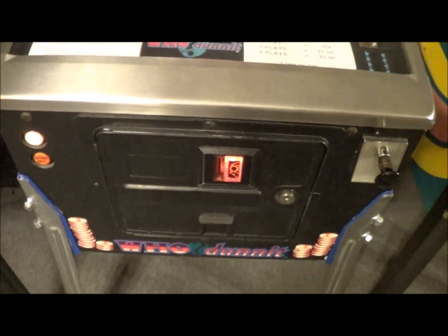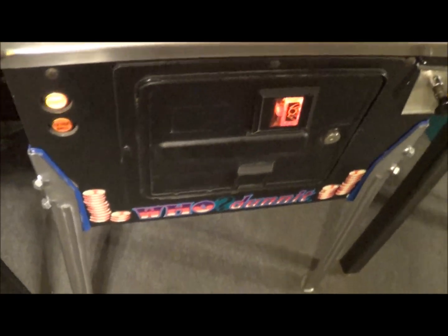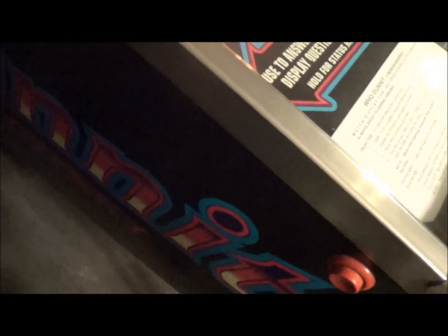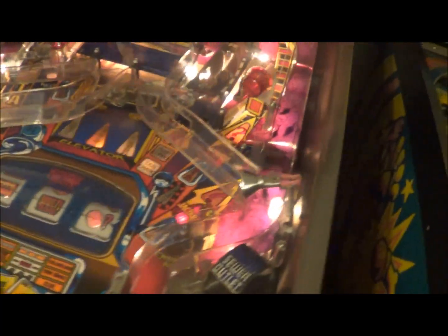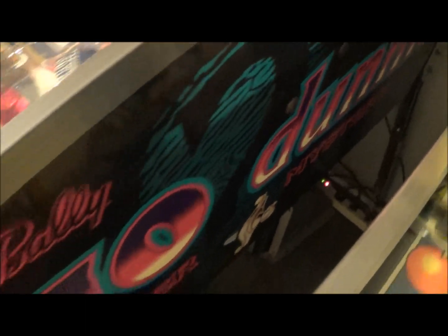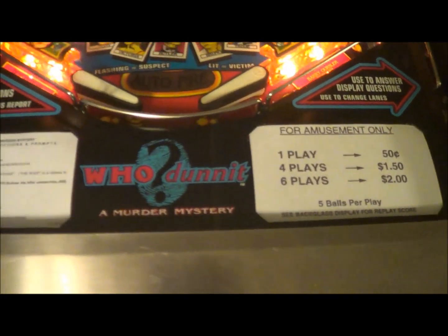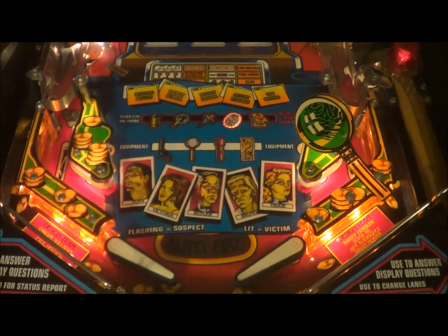It does have the single coin door as well, showing that it is an import, and it still has the French ROMs in it. I haven't gotten around to changing that yet. But overall, it's in really good condition. Very pleased with it, and it was worth the wait.